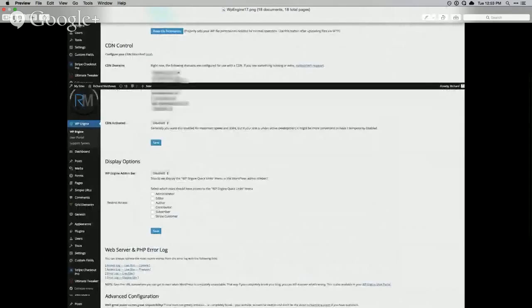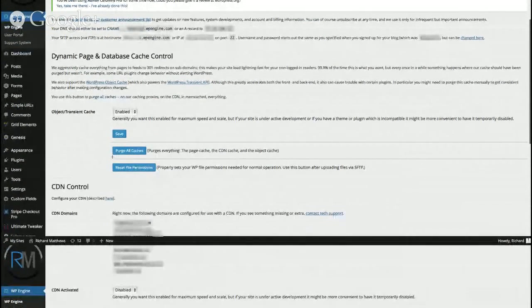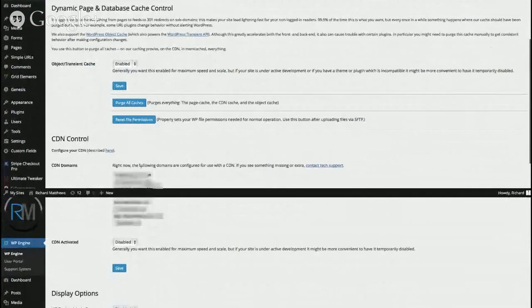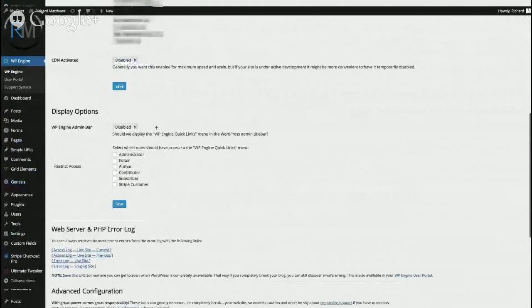So a couple other things I want to show you. On the back end of your WordPress site, let me zoom in here. You get a new little tab on your WordPress that says WPEngine, and you have access to a couple of settings in here. You can enable or disable your cache, just like you could on the WPEngine dashboard. You can enable or disable content delivery networks for any specific site. You can turn on or off some of the WPEngine admin bar stuff. And then you can have quick access to your error logs and your access logs for live and staging.